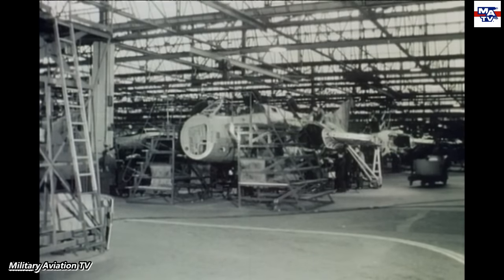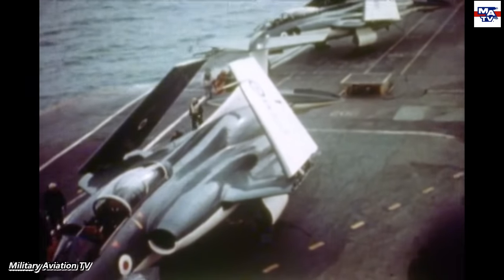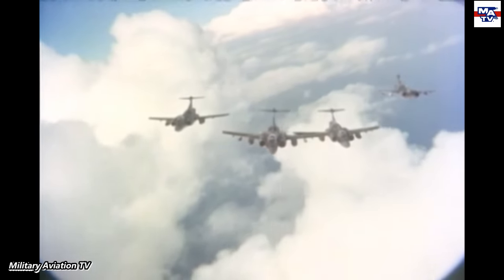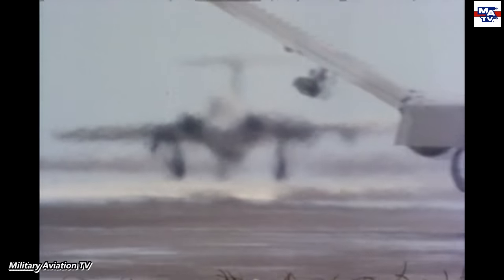Over almost 20 years, the factory at Brough delivered 209 aircraft, including 40 Mark 1s and 84 Mark 2s for the Royal Navy, and 45 Mark 2Bs for the RAF. Finally, on the 6th of October 1977, the last Buccaneer left the production line.